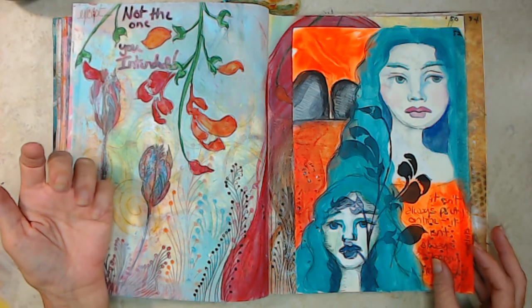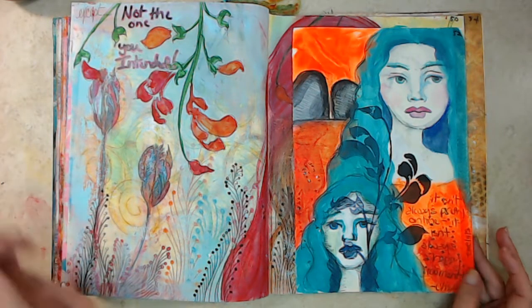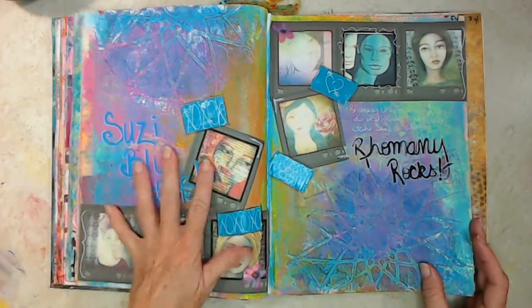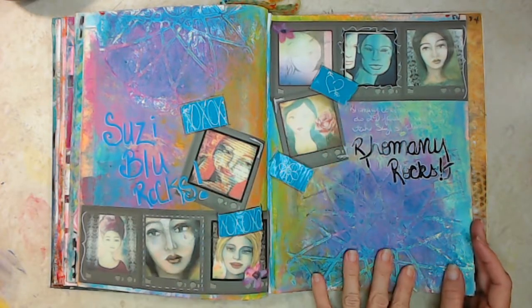But it was, again, a great class. I absolutely loved it. Love her. Hope she's doing well. This was a page dedicated to Susie. This was a page dedicated to Romany.